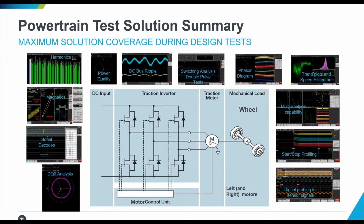So in summary, you can see that Tektronix offers a complete set of measurements that can help you perform design-related testing at different stages in your EV powertrain designs, from the input DC to output three-phase to traction motor and dynamic load analysis. We have everything covered as part of our solution offering. This also includes specific solution to help you transition to wide bandgap devices as part of your roadmap efforts.